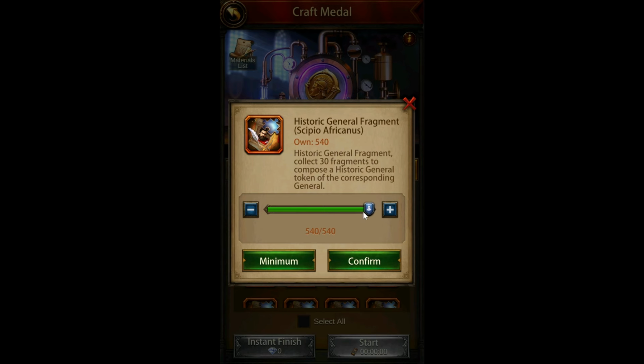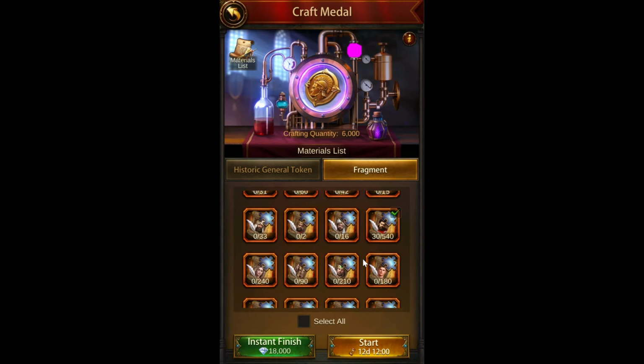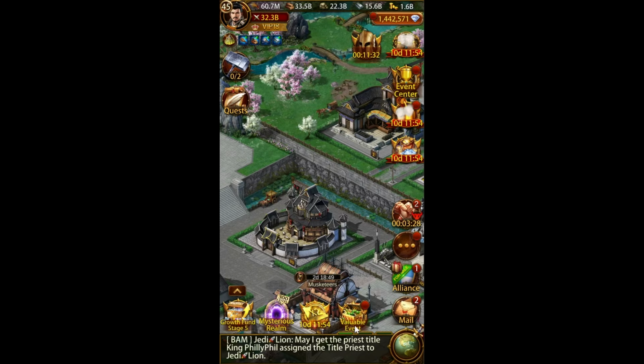Let me just pick something that I don't believe I'm going to use. For example, here I have more than I need to actually unlock the full or ascend the full general. So let's just use one copy of Scipio here. It does take some time.